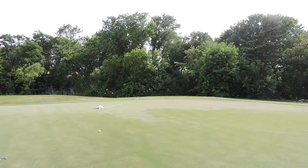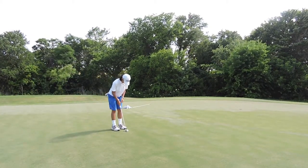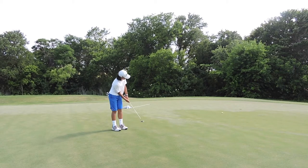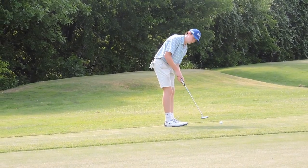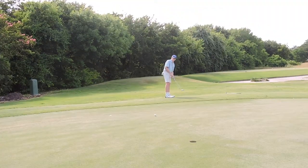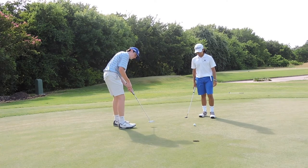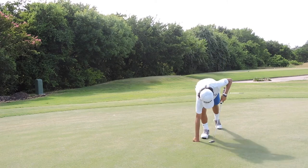Right, left it short. I'll be putting though. All right, Xavier with about 15 feet for par, and to finish 3 over. I'm gonna make a left hand.